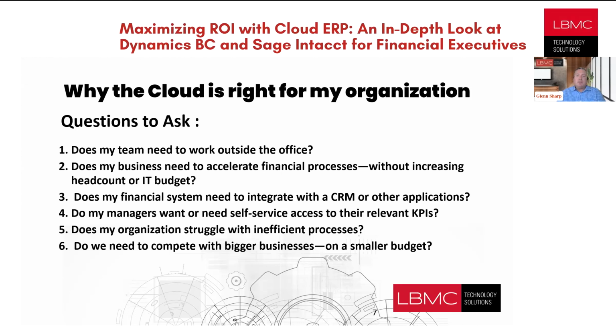The cloud enables companies to sidestep the pitfalls of management by spreadsheet and avoid the limitations of single-user systems like QuickBooks that trap information in desktop silos. Then the last question is, do we need to compete with bigger businesses on a smaller budget?